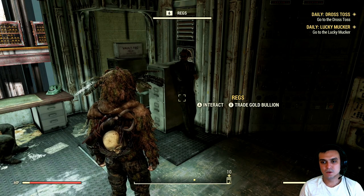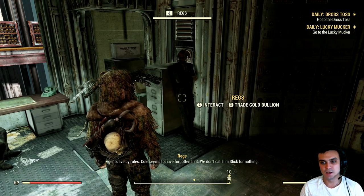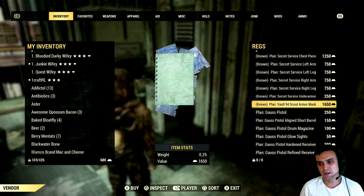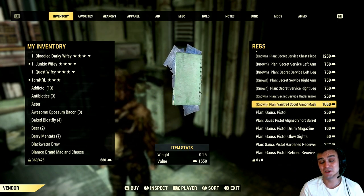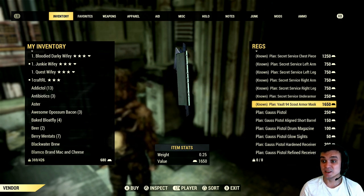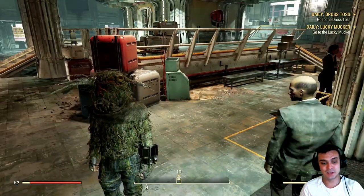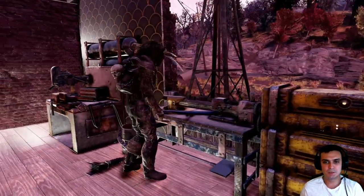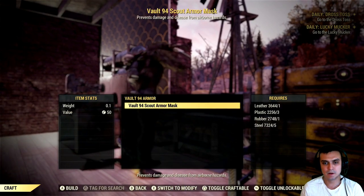All right, so once you've come to the vault, you'll need to speak with Rags, this guy right here, and trade for gold bullion. Then you will need to buy this plan. It costs 1,650 gold bullion, so it is very pricey. Once you buy it, navigate to your armor workbench. Once you've learned the plan, you'll scroll down, Vault 94 armor, and there you go.